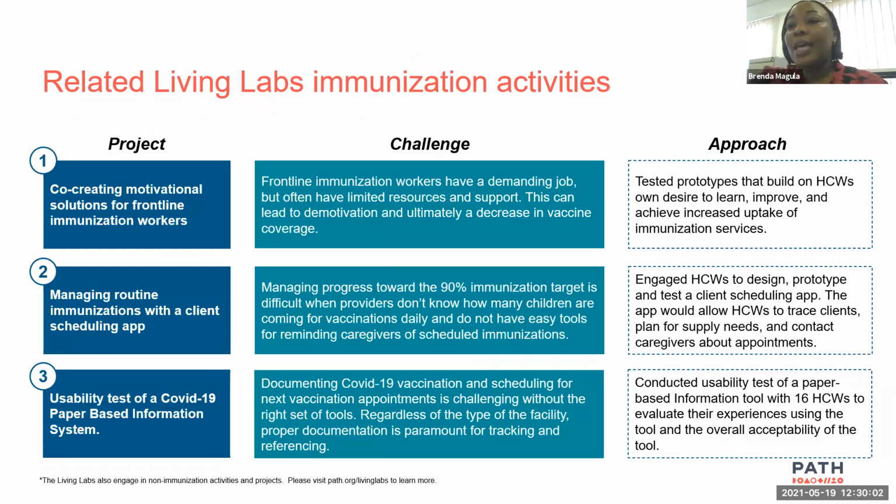So the other projects that the Living Labs is actively working on, the first one being the co-creation of motivational solutions for frontline immunization healthcare workers. So the challenge around that is that frontline immunization healthcare workers have a demanding job, but often have limited resources and support. This subsequently brings about demotivation, and at the end, it drops the immunization coverage rate. So in trying to mitigate this, the creative designers have designed, built, and tested prototypes together with the healthcare workers, as they are better placed to produce solutions that meet their needs. So in turn, this helps them to learn, improve, and achieve increased uptake of the immunization services.